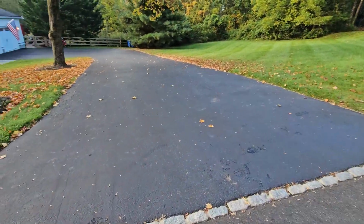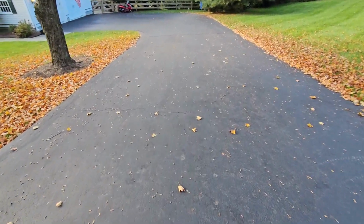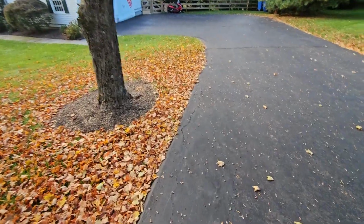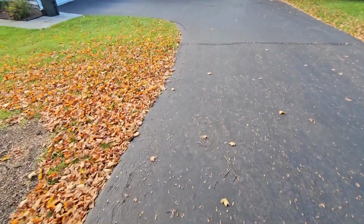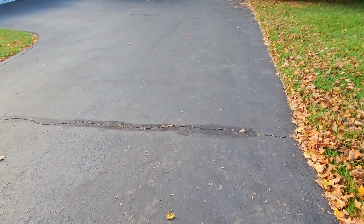So I'm gonna go through, get everything cleaned up, trimmed up along the perimeter here. Lots of cracks I see starting to develop from this tree root system. So we're gonna go through and get all these filled here with the rubber that's cooking at the end of the driveway. And then try to knock out a few more today.